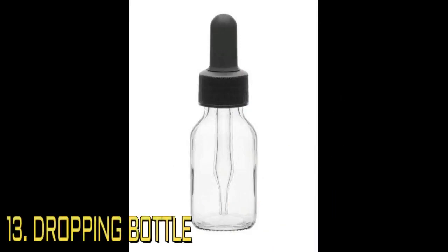Number 13 is the dropping bottle. This is made of clear glass with a groove in the stopper. It is used in keeping or transferring solutions or reagents that are required in drops during experiments. For instance, the indicator used in titration is stored in the dropping bottle, and the dropping bottle has a medicine dropper from which one can easily obtain the drop of the indicator required during the experiment.